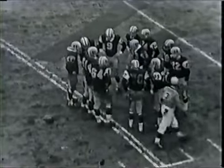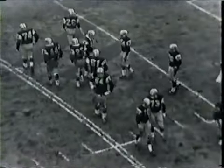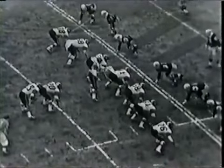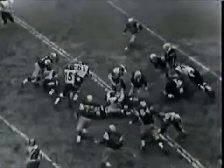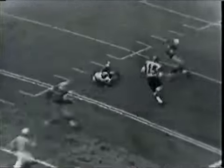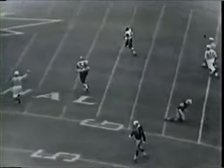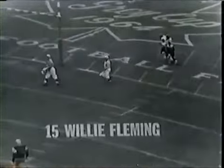Once again, the ability of Cap to pick out that open receiver. They flooded the zone, put 4 men out here on the right side, and Cap wiggled enough time to find that open receiver. A 15-yard gain, and BC has the first down at the 46. Willie Fleming trying to find some blocking. Look out! Touchdown! 46 yards for Willie Fleming.